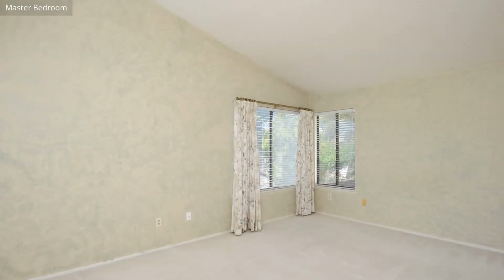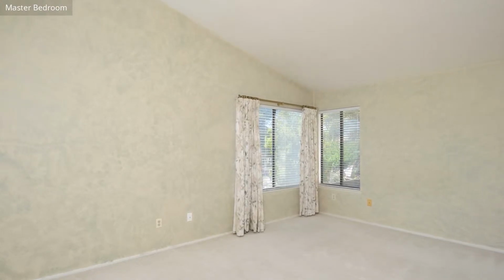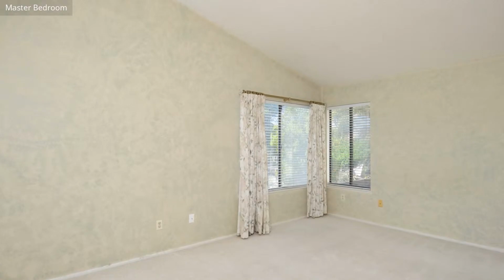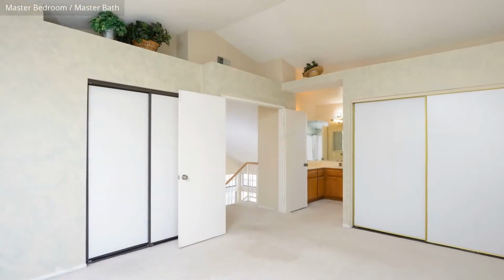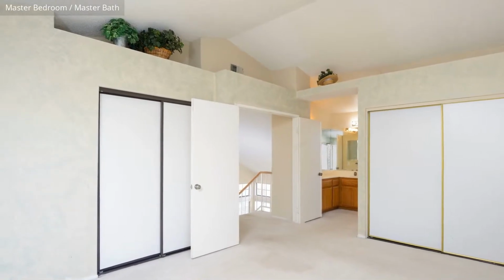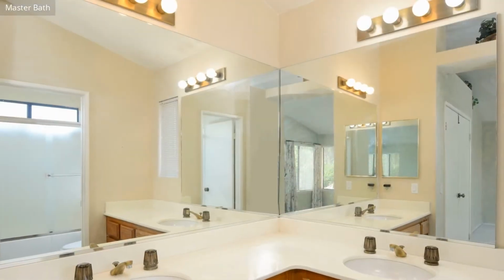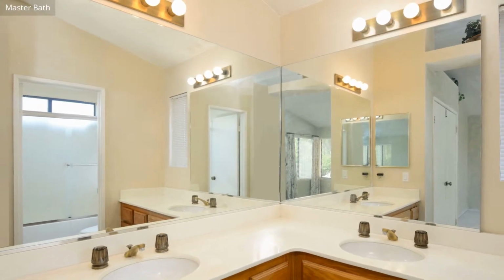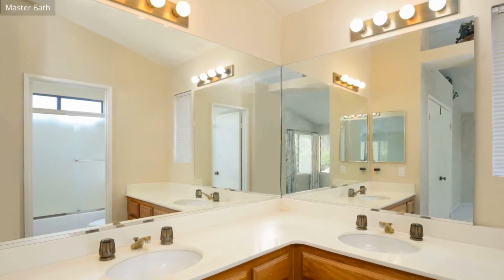The master bedroom provides the ultimate in luxury and direct access to the bathroom. The spacious master bathroom has a tub, shower, and sink, and is very attractively finished.